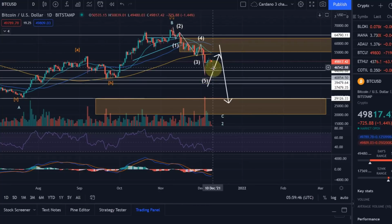Is this one over yet? I mean, that is also a possibility, that we haven't seen the low of this 1, 2, 3, 4, 5 move, but at the moment it is looking like we have seen the low. But if we go certainly above 55K, then this will have been the impulse, and we will have seen the wave 5. At the moment, I think we have seen the low. So that indicates that we can now go up into this yellow target area before we come down.